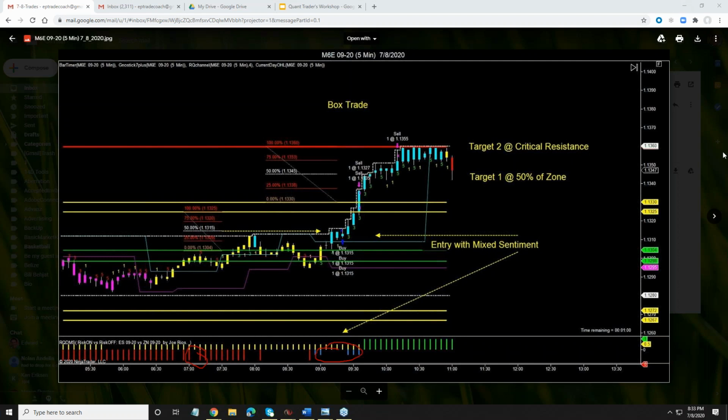Yeah, this was a box trade this morning. I made the entry on the blue candle, and the entry was kind of high in zone 1. So I didn't take profit at that level. I chose to go to the next zone to take profits. Yeah, you can see that, man. You took it right up to the top. That's awesome. Yeah, it worked out.